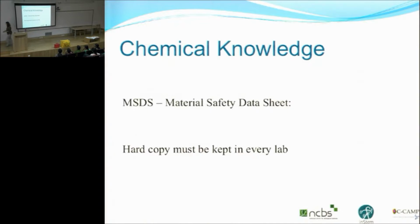So as I mentioned to you earlier, MSDS, which stands for Material Safety Data Sheet. Every chemical that you purchase will have one of these. Why they're important is if the chemical has toxic properties, they are listed here. They tell you what to do if you get it in your eye, on your skin, or ingest it.